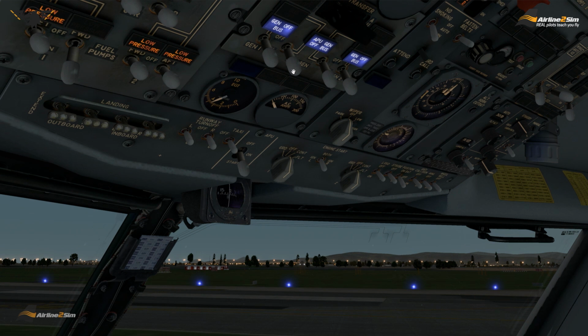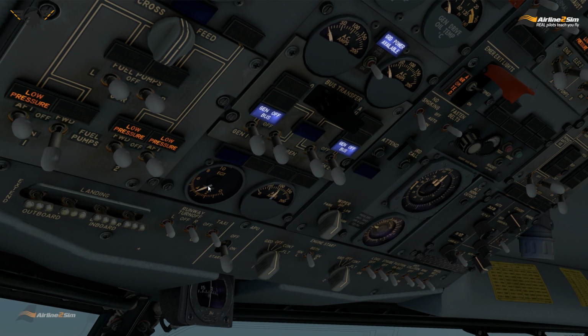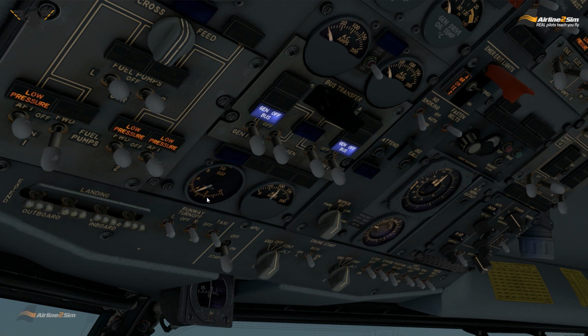On the ground you can put both on, so you go left and right. In the air you can only put one on bus. And then to get rid of the ground power, it's already off, so it's automatically transferred. You can take that off and that will disappear. Obviously, if you took that off beforehand, it goes very dark and very quiet, and the captain starts shouting. Okay, cool. So we've done the APU.